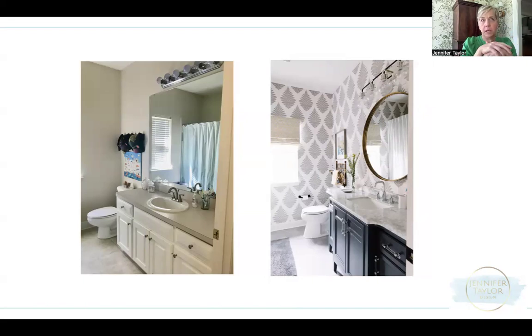Now that was probably 8 years ago. But we ripped out the cabinet, replaced it with a ready-made vanity that came with a marble countertop and a sink. We changed out the floor tile. I added wallpaper. You can see a different light fixture, mirror. Everything stayed. All the plumbing stayed in the same place. I kept the tub tile. I just changed out the shower fixtures and did a shower curtain.